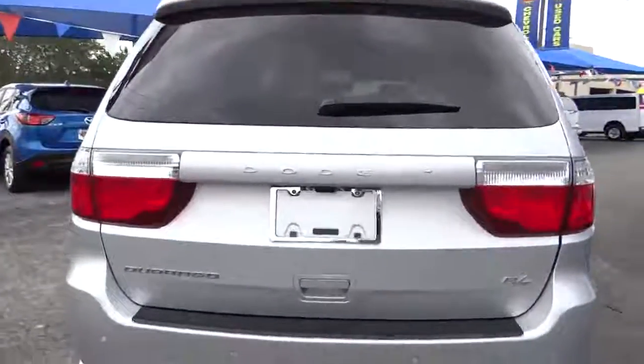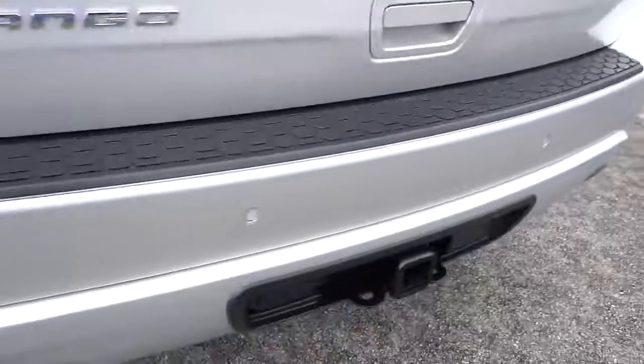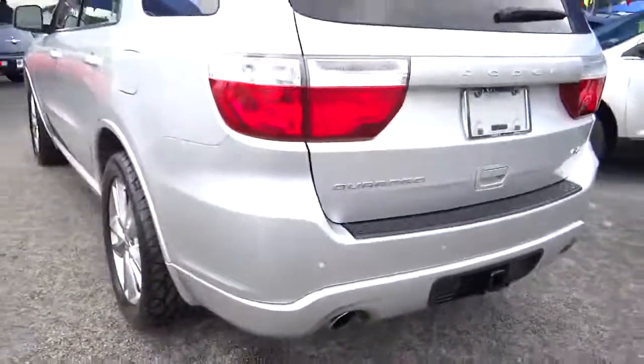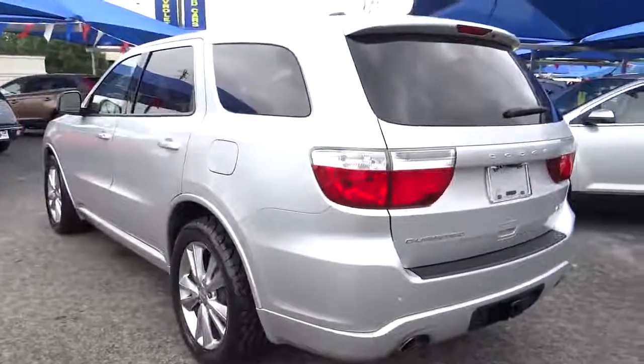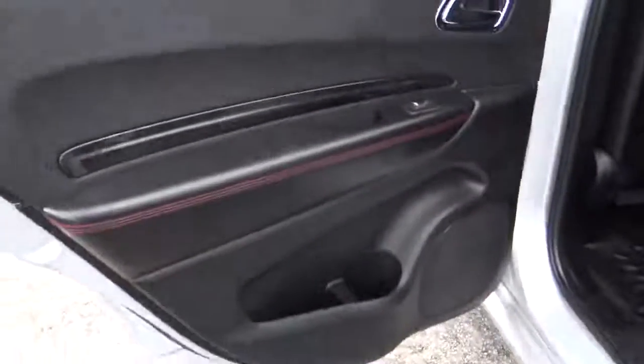Here are some of this vehicle's great options: traction control, airbags, power steering, Bluetooth, passenger airbag, trip computer, compass, fog lamps, remote power door locks, power windows, tachometer, rear wiper, power heated outside mirrors, remote window operation.